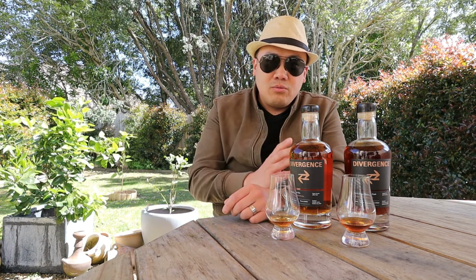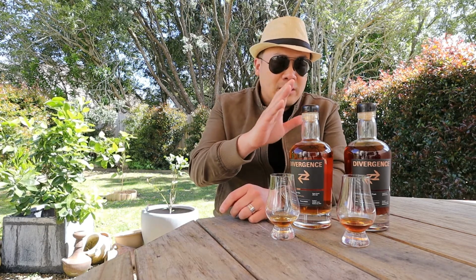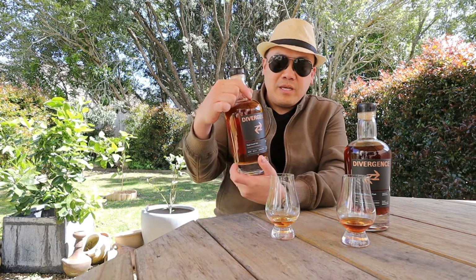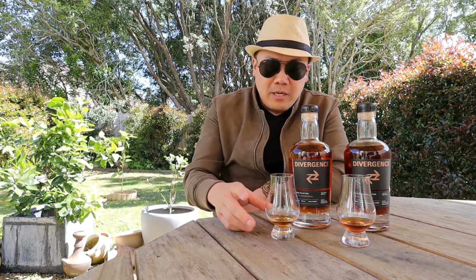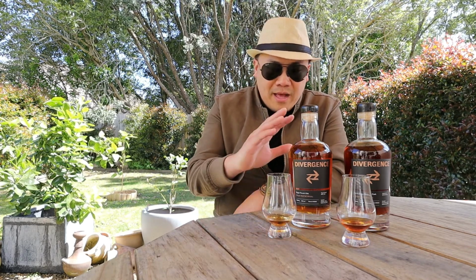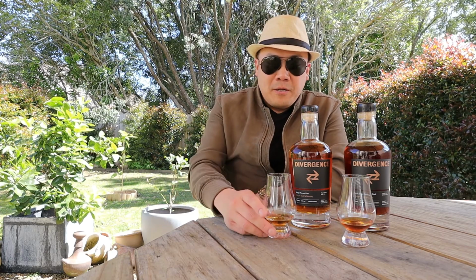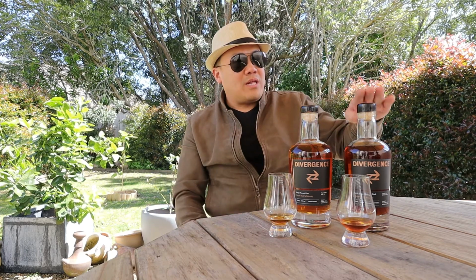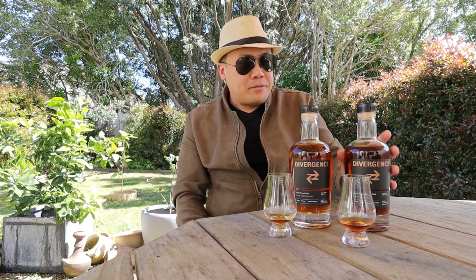Today I'm going to review, side by side, two different bottlings of the Divergence Whisky. The Divergence Whisky is a New Zealand single malt. It's about 3 to 4 years old, and they are aged in small barrels, micro barrels. This one here is a virgin French oak. This one here is a 2-barrel configuration, sherry and port.